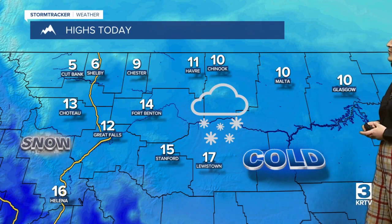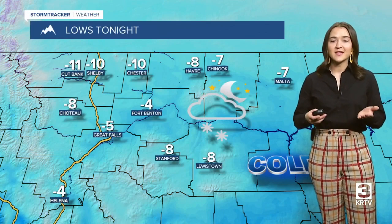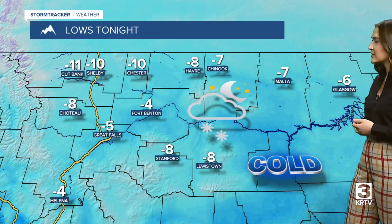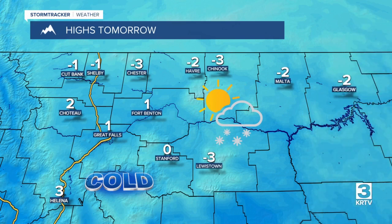Taking a look at our high temperatures today, going to be in the teens in most locations. Overnight temperatures tonight are going to be in the negatives below zero, in the teens and single digits. And then tomorrow we are going to be sitting on either side of zero, but less precipitation coming in, a bit more sunshine.